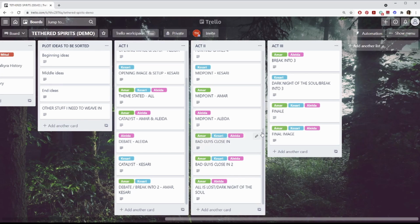For me, this happens at different points for different characters as well. We have the all is lost for Amar and Aleda over here. But then for Kasari, I have it a little later in the story. For Kasari, the other characters are already into Act 3 by the time her Dark Night of the Soul happens. So I went ahead and just moved her situation over to Act 3 just to keep everything in chronological order as much as possible. That's just the challenge of working with multiple points of view.